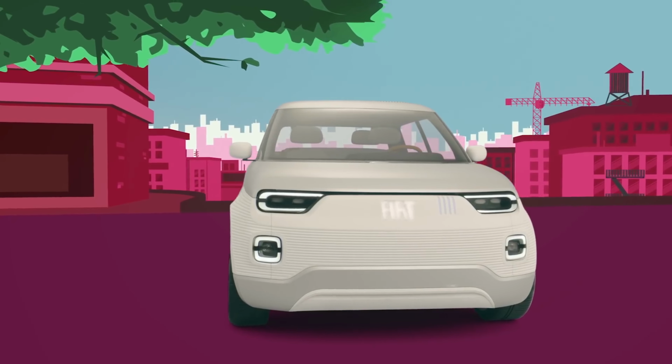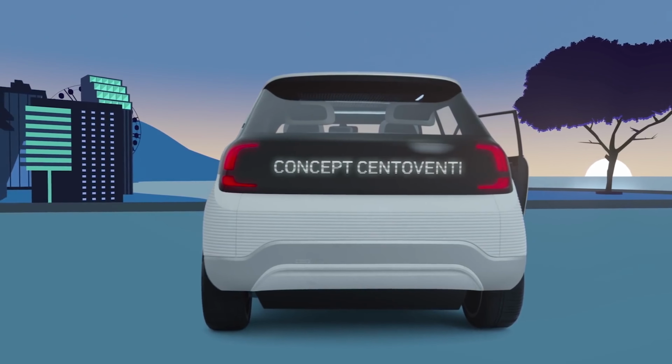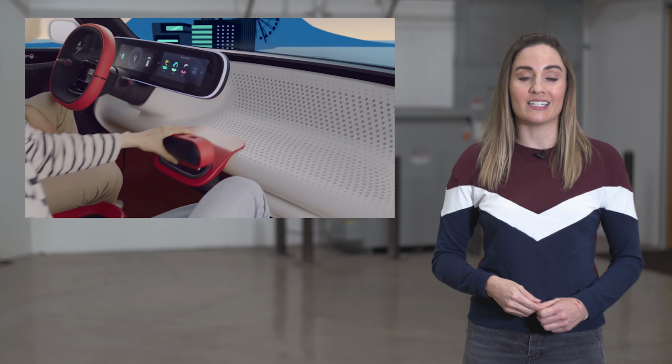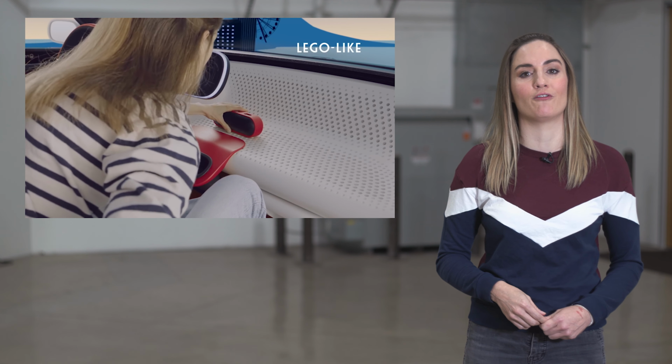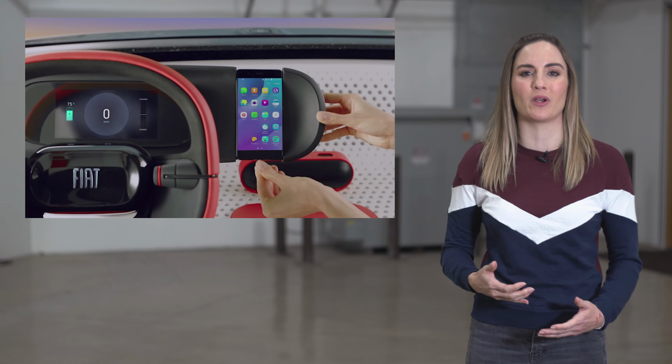And we can't forget the Italian side of the family. Fiat showed off a new concept called the 120, which is sadly not a mobile coffee machine. Instead, it's a futuristic celebration of Fiat's 120-year history. Still, they could have thrown in some espresso, no?